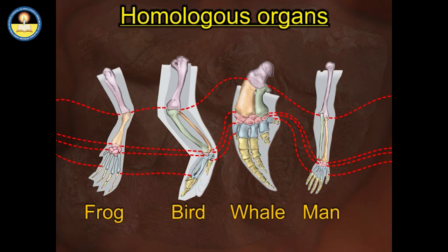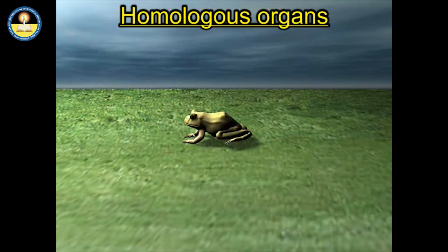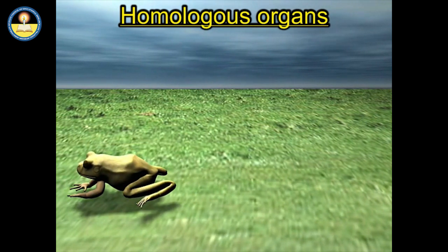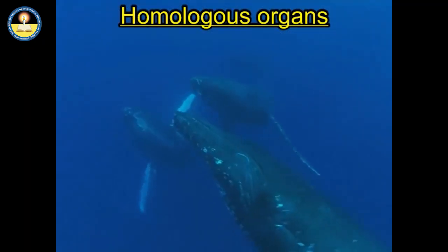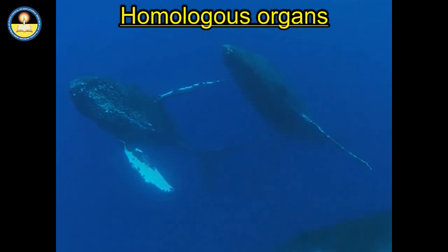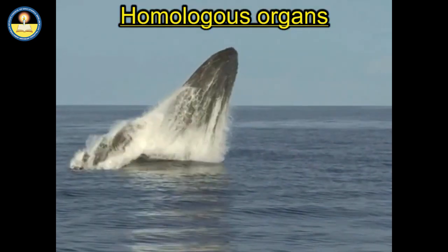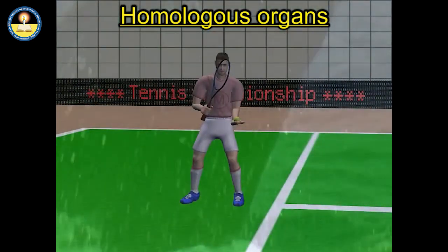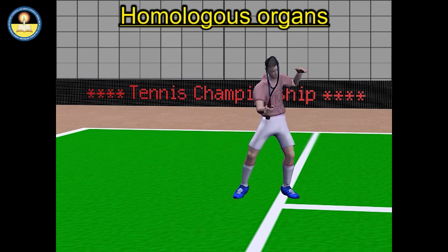Why do these organs differ in form and function? Because these animals are living in different habitats and the organs have to perform different functions. In frog, the homologous organs, that is forelimbs, perform leaping movement. In bird, the wings are meant for flying movement. In whale, the paddles are used for swimming movement. In man, arms are used for various functions like holding objects, expressing the desired action, etc.